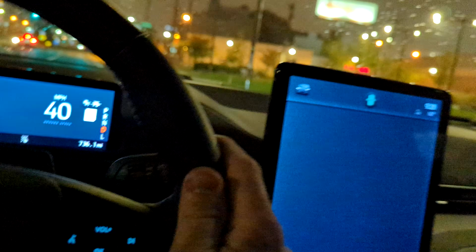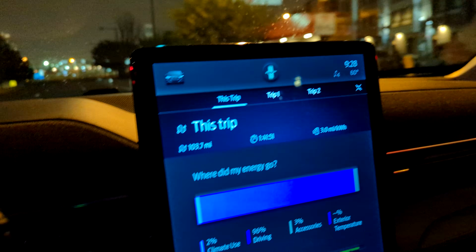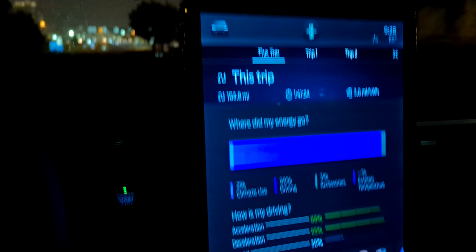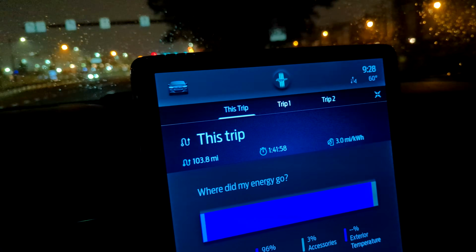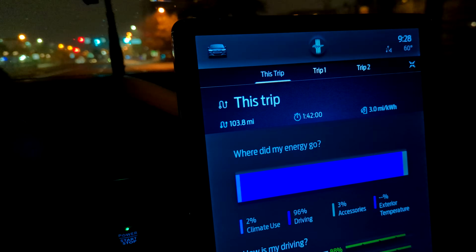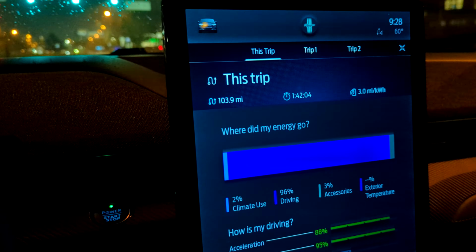But we'll call this the end. Got 3.0 on this one. Again, had my speed pretty good, I would say, in this weather, without having to run the HVAC too much. Pretty highly efficient.